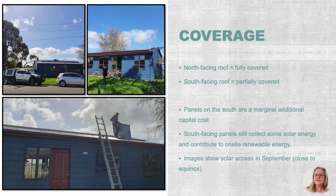Now I've got solar panels on my south-facing roof, facing the street, as well as the north. The north is fully covered, and it was really a pretty low marginal extra cost to put it on the south. As you can see, there's still plenty of solar generation on both sides of the roof.